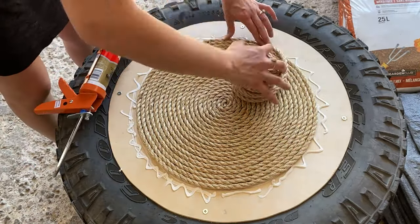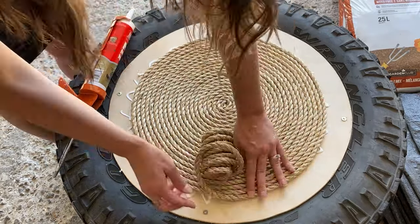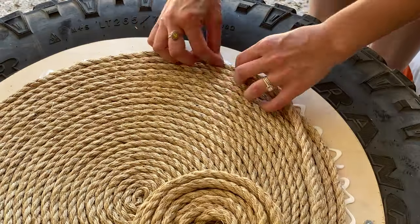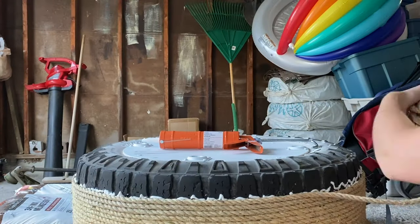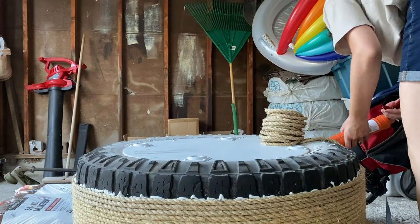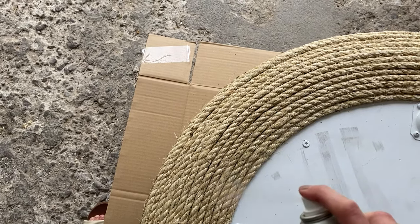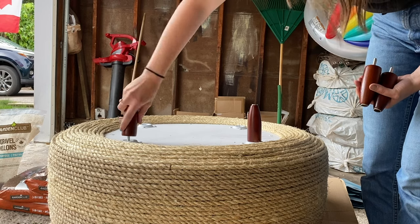I ended up using way more glue and way more rope than I anticipated, stretching this project over multiple days and multiple trips to the hardware store for more supplies. My large truck tire used nearly 400 feet of rope and over 4 tubes of glue to cover it. To finish it off, I sprayed a couple of coats of interior-exterior protective spray in a matte finish and then attached the legs to the leg plates.